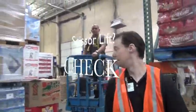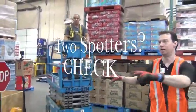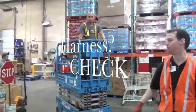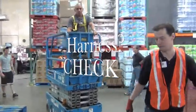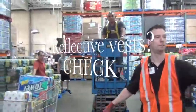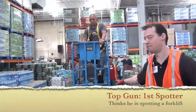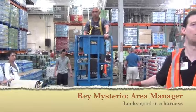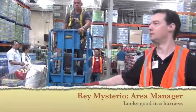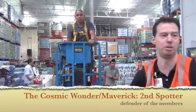These are our people. They're coming out to the floor with a scissor lift. As you see, it's a proper technique of two spotters and a manager in a harness. They are led by Top Gun. The manager inside is Rey Mysterio. And the back guy is the Cosmic Wonder. Thank you very much, sir. Appreciate that.